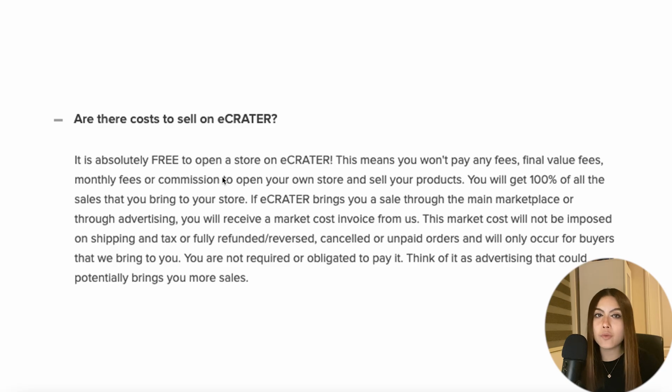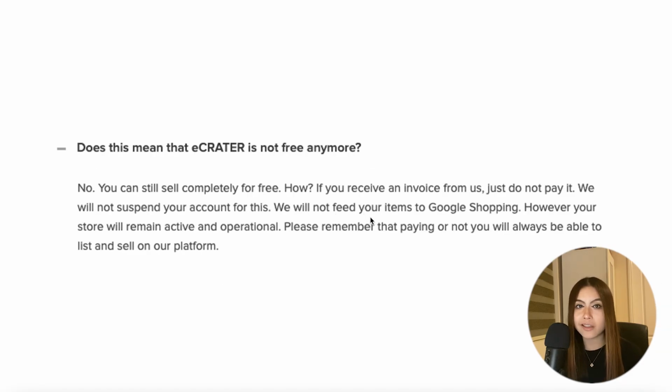It's completely free to open a store, and what I gather from this is that there are actually no selling fees if you drive your own traffic to your store, but if you make a sale through their marketplace or from Google Ads, I've seen a lot of their products rank pretty highly on Google actually, then they will invoice you for a cost. Now, confusingly, they say you are not required or obliged to pay this marketing cost, but what I gather is that they will just stop showing your listings in Google Shopping if you keep refusing to pay. So you're just going to have to drive your own traffic. So it's not like a donation type of deal.